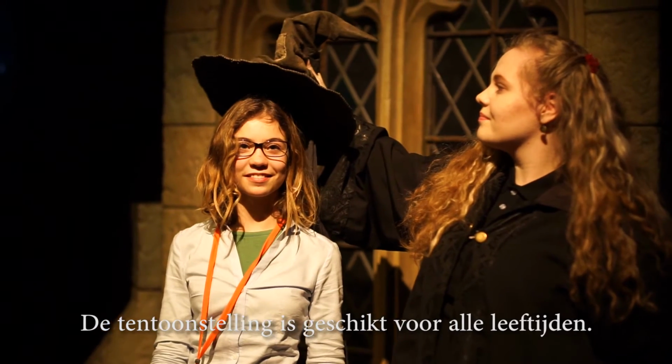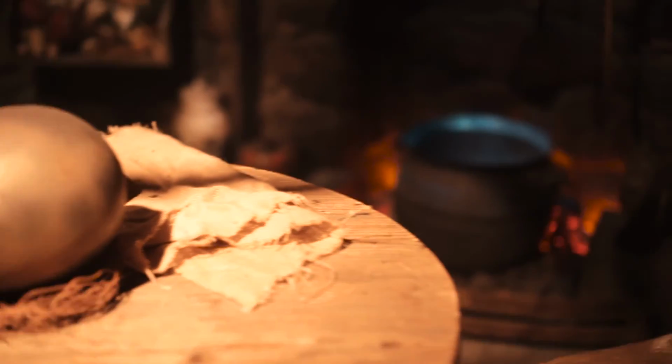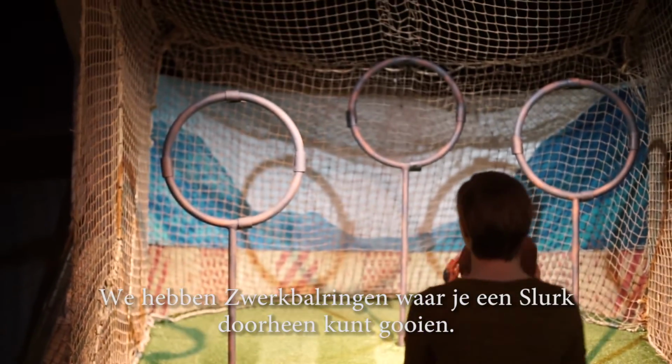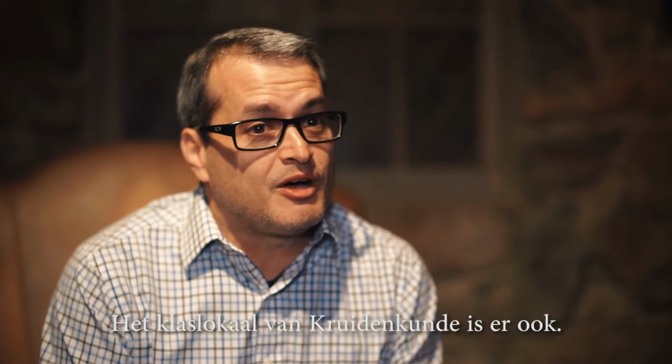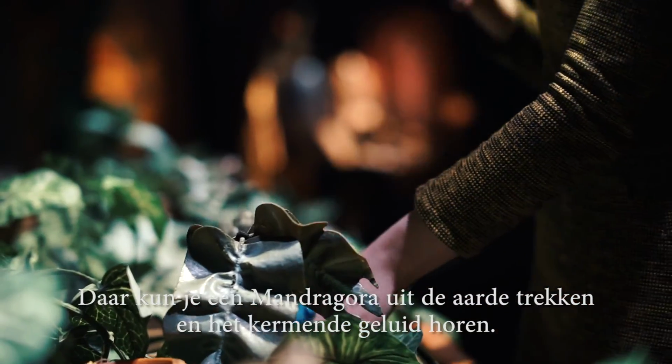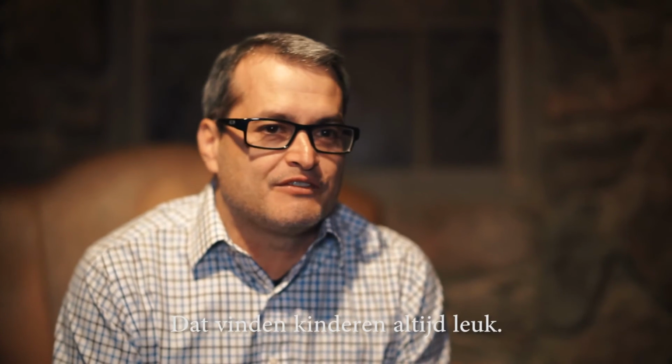We have things in the exhibition for all ages. Certainly the Quidditch area is a lot of fun, it's vibrant, it's colorful. We have the Quidditch pitch where you can toss a quaffle ball. And also we have the herbology classrooms, and there you can lift a mandrake and hear the screeching noise. So that's always great fun for the children.